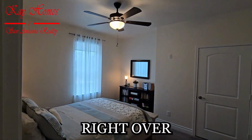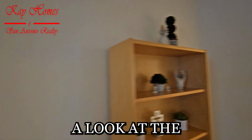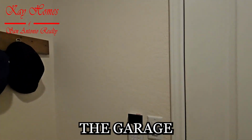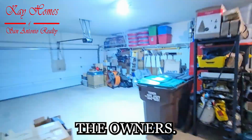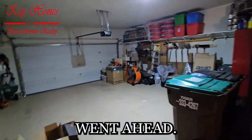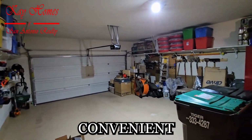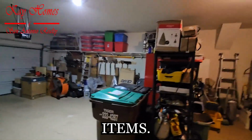And look at this bedroom right over here, just gorgeous. Now let's go ahead and take a look at the garage. Now one thing I love about the garage is that it was extended by the owners. Look at all the shelf spacing. It makes it convenient to store all your tools, anything that you have in storage, Christmas items.